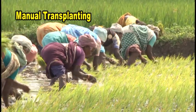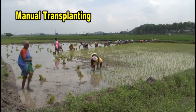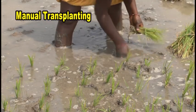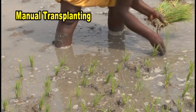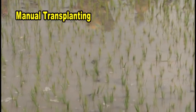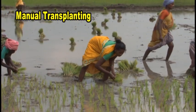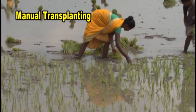Let's look at some of the reasons why mechanical planting with the Kubota SPW48C offers important advantages. With the broadcast sowing method, an excessive amount of seeds are sown. There's a high possibility that birds may eat the seeds. Seeding is not uniform, resulting in uneven, poor quality growth.